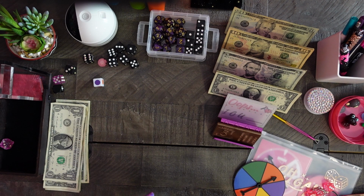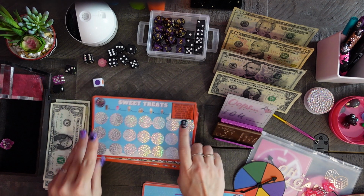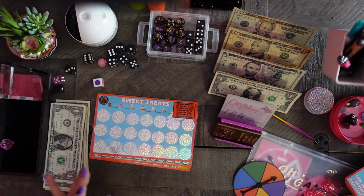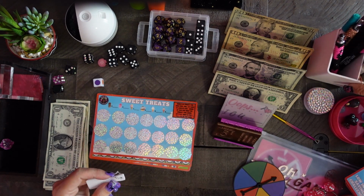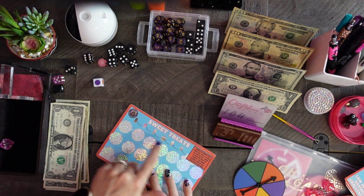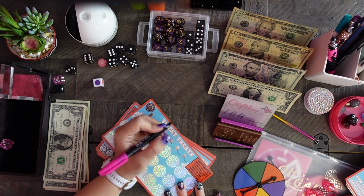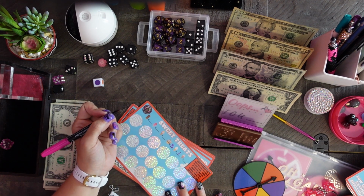Now we gotta do the scratchers. Put that away. And then here is our Carnival scratchers. I'm gonna try to use that one that I got from Planning with Boys. I've never used a scratcher like this. I want to see how well it works. Okay, so now we need to write our denominations that we want to save if we scratch off one of these. So I am going to write in, let's see, this one has to be a 5 because it looks delicious. Vanilla is just going to be a 1.